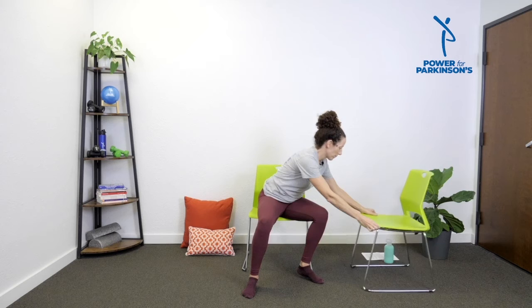Slowly back to center. Plant your hands to your knees, a roll of the shoulders once again, and a gentle turn of your head from side to side. Great, everyone. Set your second chair off to one side.